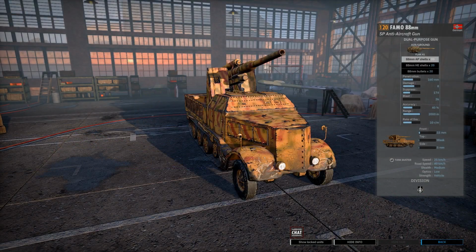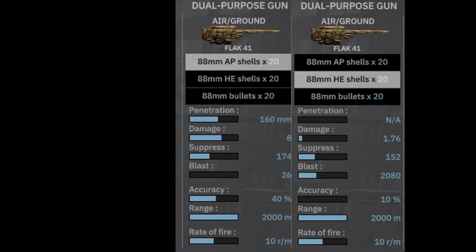FAMO 88mm is a 120-point self-propelled anti-aircraft gun available to the 26th Panzer Division. It is one big weapon. And the weapon is a tried, true, and tested Flak 41 88mm with 20 AP shells and 20 explosive shells.